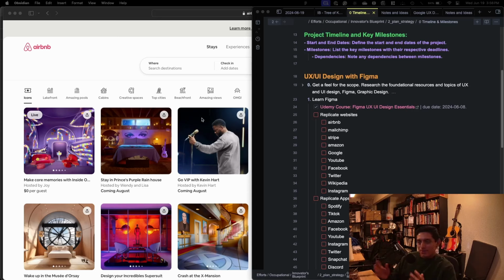And the learning is three phases. First is the phase where it's like, how do you take an idea, validate it, and then make the mock-up or the prototype that you then use to build. And that first phase is where I'm currently at, learning UX UI design.